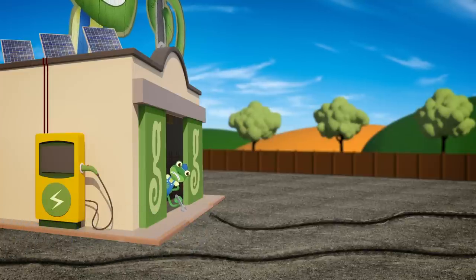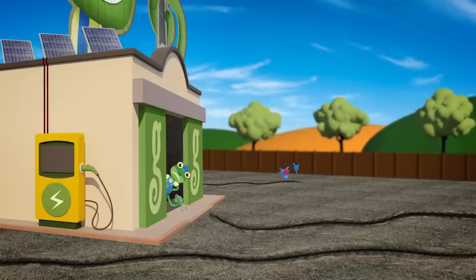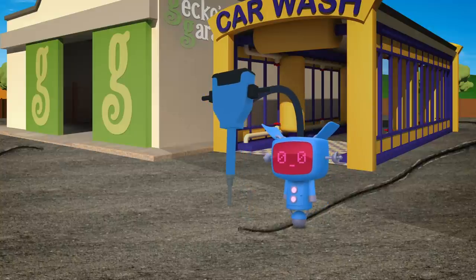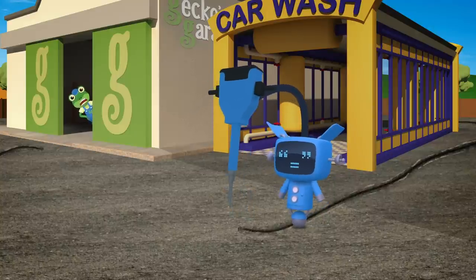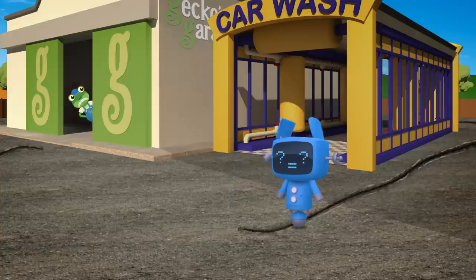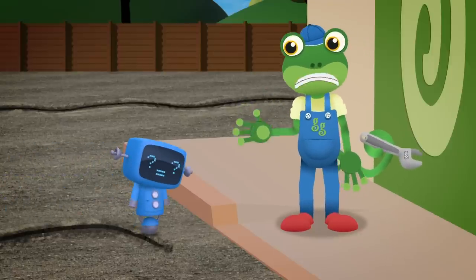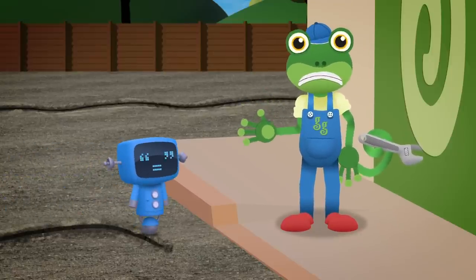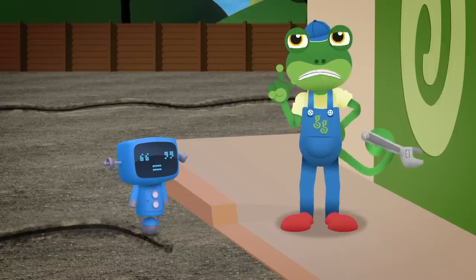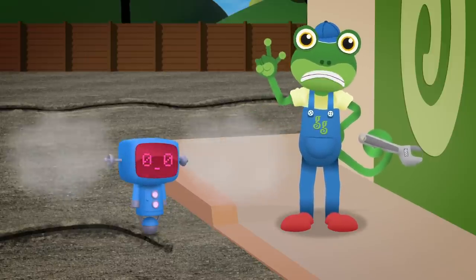He's malfunctioning! That means something is terribly wrong with his onboard computer! Blue! Look at the damage you've done! How are we ever going to repair this? Oh, Blue, it's okay. We'll get to the bottom of the problem. I wonder if the malfunction was caused by that bolt of lightning last night.